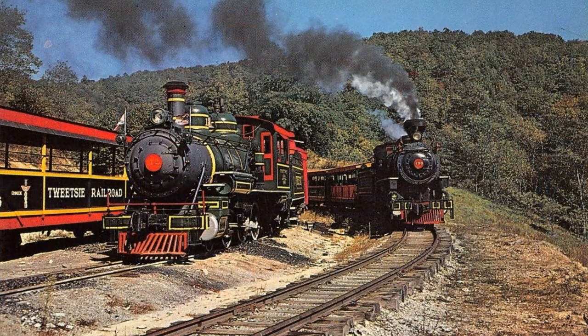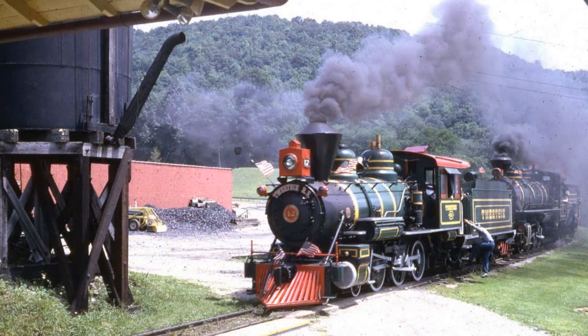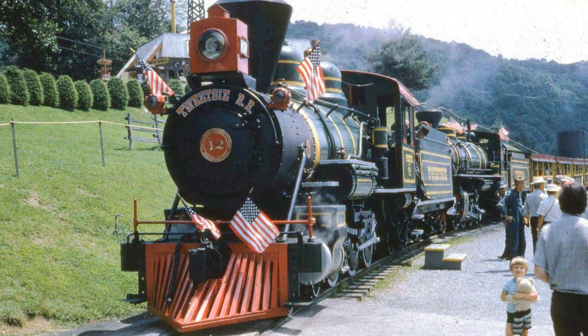During the 1960s and early 1970s, Tweetsie Railroad made an outrageous decision to modify number 12 and number 190. The engines were modified to look like 19th century locomotives, by giving them diamond stacks, box headlights, and large cowcatchers. This was to make Tweetsie Railroad's theme park setting feel like it took place in the Old West. In the end, however, these modifications were not favored by a lot of people due to it just tampering with the original appearance of the engines.